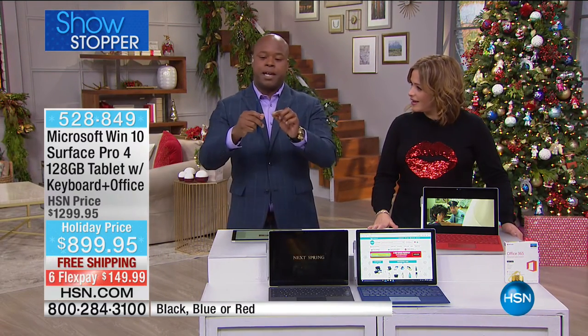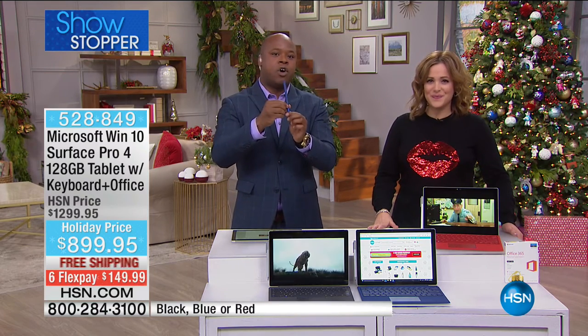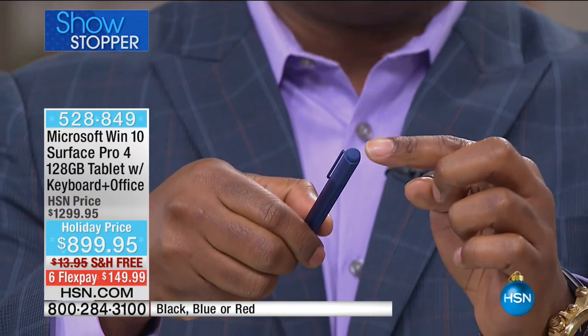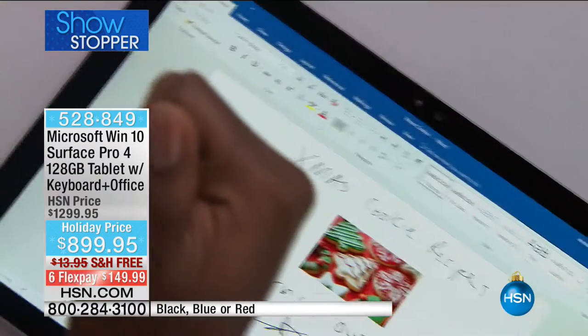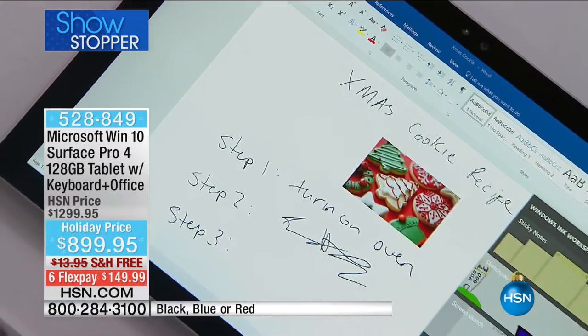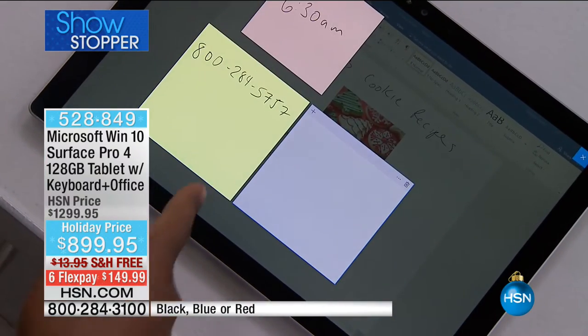And the great thing about the pen as well is that it has a right-click button, so you can use it as a mouse, or you can use the top as an eraser. And if I double-click the pen, it pulls up some options right over here on the side. If I press and hold, it's going to pull up all my sticky notes.